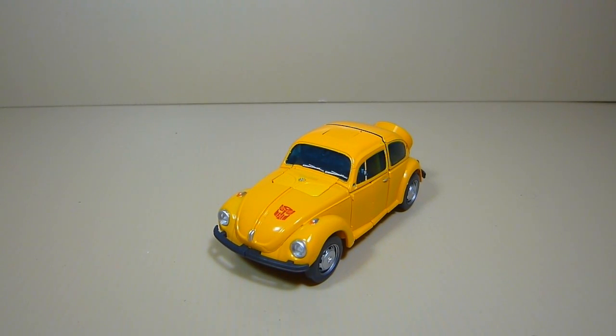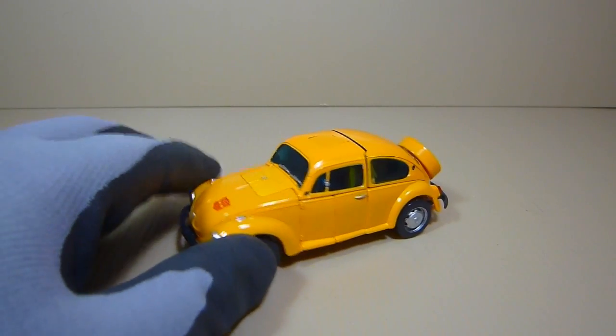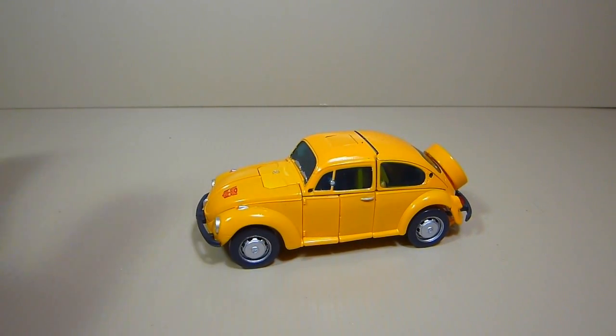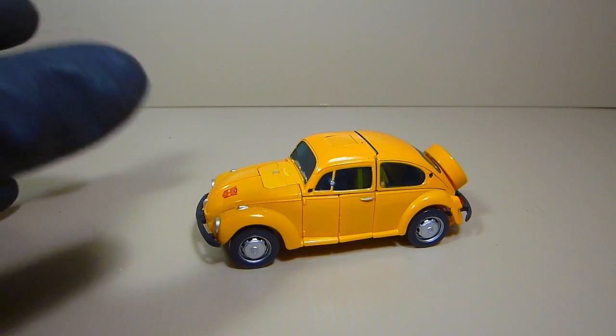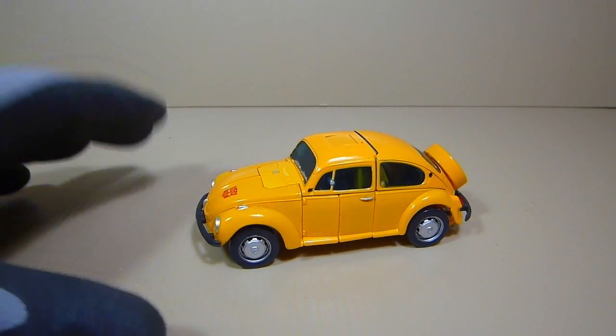Now, let's take a look at the vehicle mode. And it is a Volkswagen Bug. And this is what I always think of for Bumblebee. I know the new movies have made him a Camaro and a cool car, but for me, this has always been Bumblebee and will always be Bumblebee. The Volkswagen Bug. And in the instructions, it says it's a Type 1. Now, the one I always think of is the wider Bug, but this is very nice too.